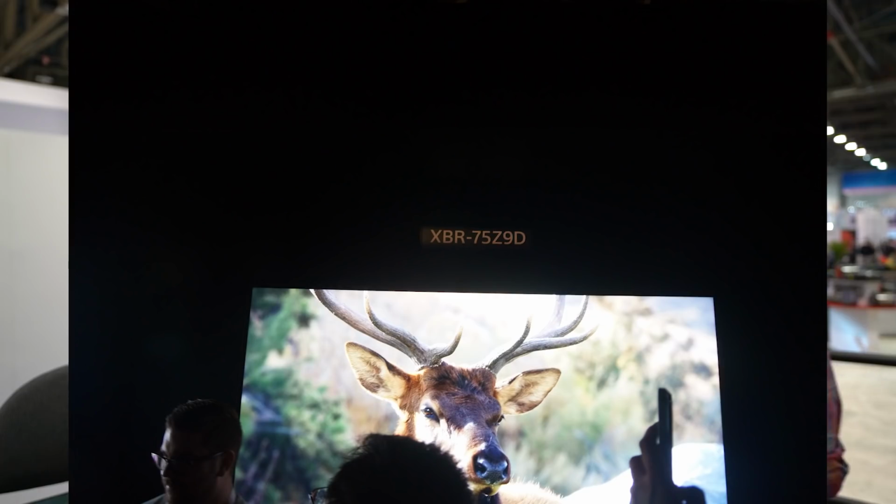10,000 nits from a television in the Sony booth. What's going on with that? That has a lot going for it. One, it's incredibly bright.